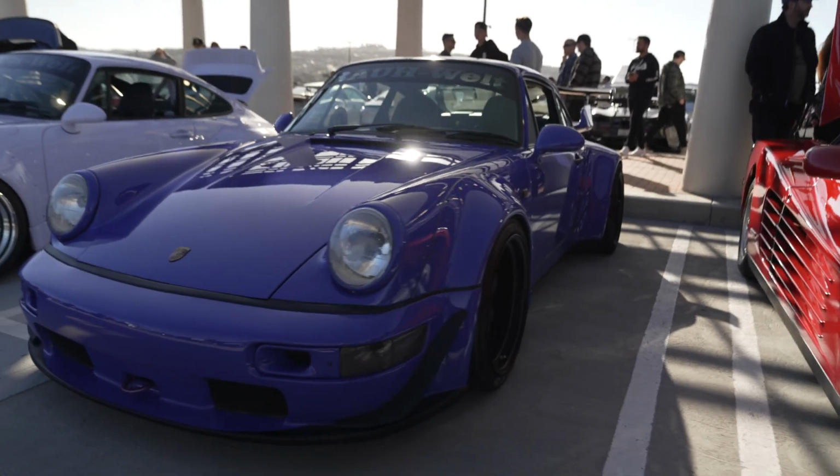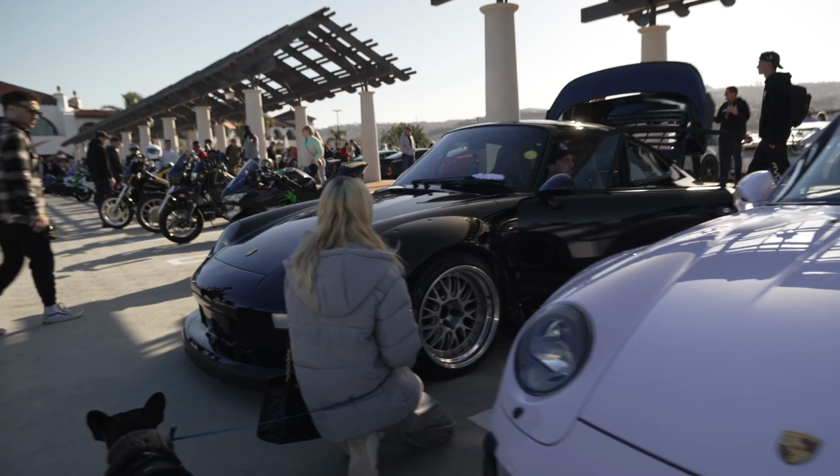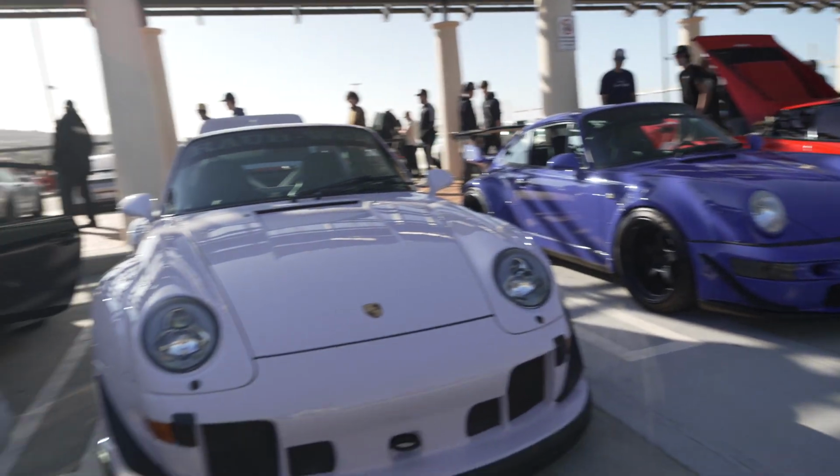Wow. Oh, double wow. Make that triple wow. A trifecta of modified Porsche 911 Turbos. Cool.